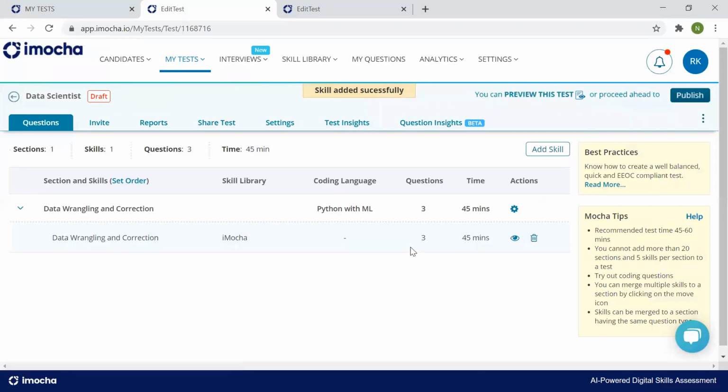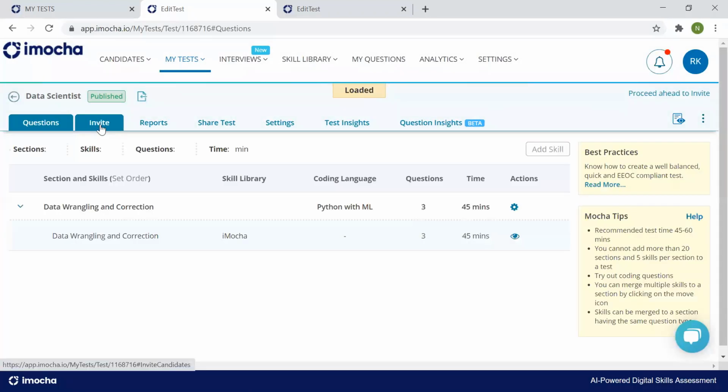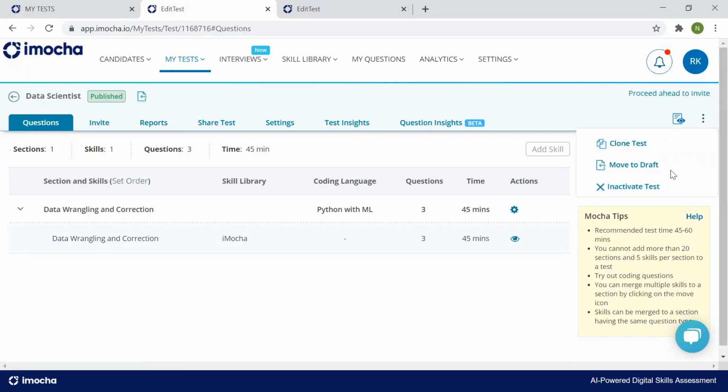Yeah, so this is saved. Once I publish it, I can start inviting the candidates. And if you have a published test and want to make any changes to it, you'll have to move it to the draft mode. You can move it to the draft mode from over here, or you can move it from over here.